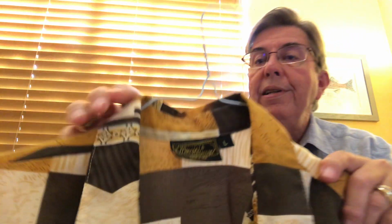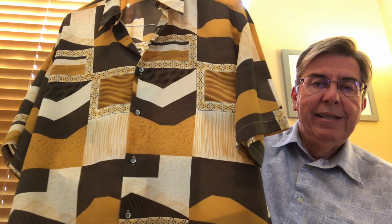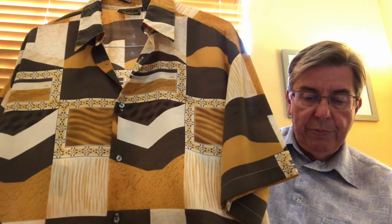Another great shirt, which I found, I can't remember where I found this one. Manzini. This is from the 70s for sure. Look at that label. Manzini collection. It's definitely polyester. And it's got this crazy, how would you call that, disco or, well, it's abstract for sure. It might not be disco, I don't know, but it's in beautiful condition. It's a size large. And I've seen them go for $30 and up. So this one cost me $4. Great looking shirt. Manzini collection, made in the USA.